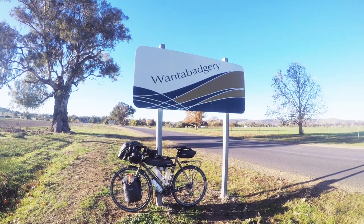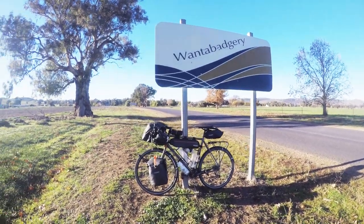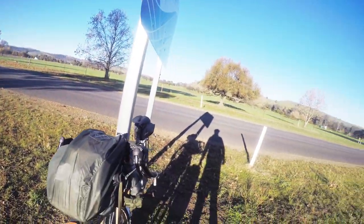Well, I'm here in Wantabadgery, which is a candidate for one of the funnier Australian place names. It's a very small locality. It's got about, I'd say, 150 people living here. And it's time for breakfast.